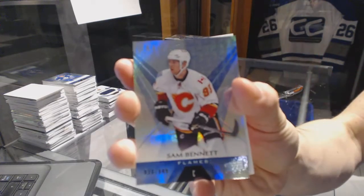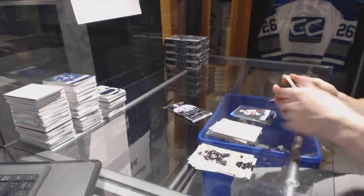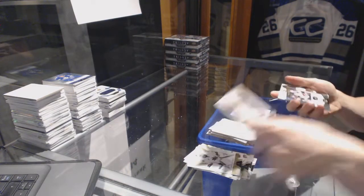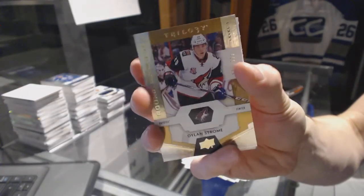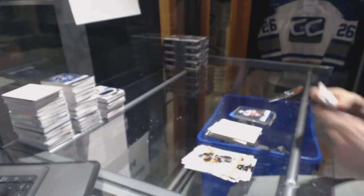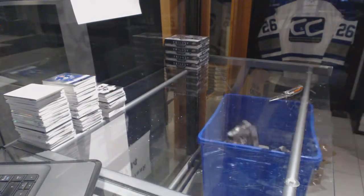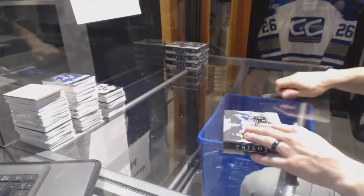Rainbow Blue number to 849 for the Calgary Flames, Sam Bennett. Rookie number to 999 for the Arizona Coyotes, Dylan Strome. On to the next box. All right, box 17.